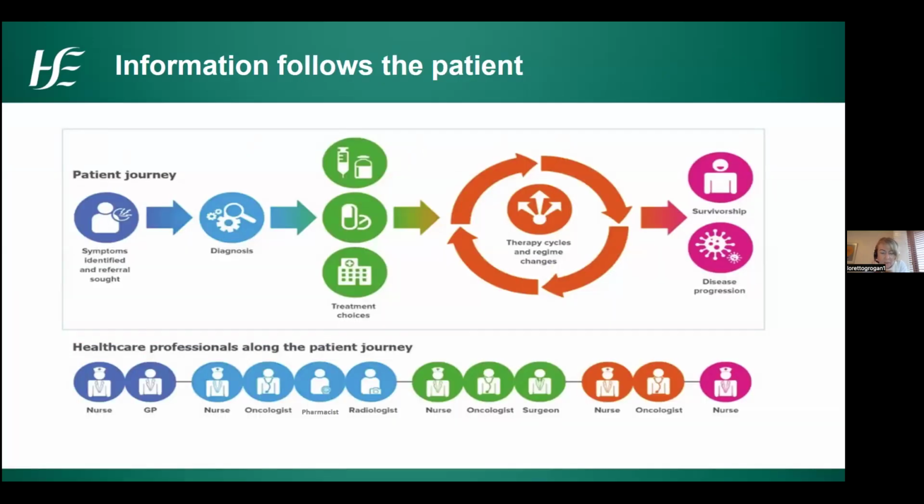And again, this is a patient's oncology journey, right through from symptoms identified, diagnosis, treatment choices, therapy cycles, and survivorship or disease progression. And you'll see the variety of healthcare professionals along that patient's journey. On every aspect of that journey, there's data and information. Someone's entering the data, someone's looking for the data, someone's making clinical decisions from the data, and the patients are now using their own data as well.